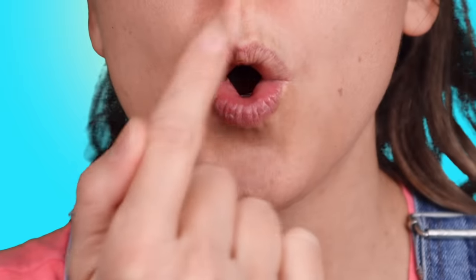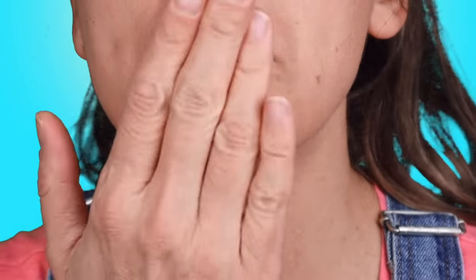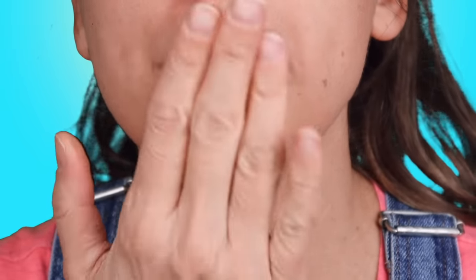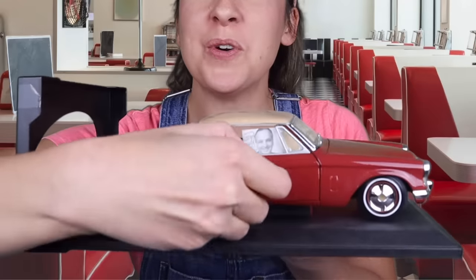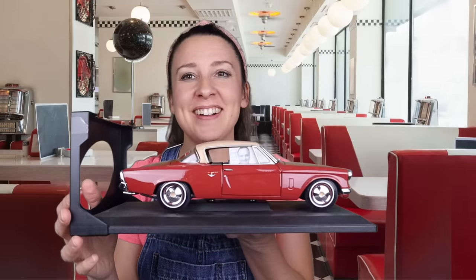Let's do open. We do circle lips first. O. Pin. O. Pin. O. Pin. Surprise! You got a really cool red car! And the door opens! Wow! That's a cool red car!